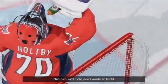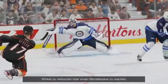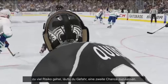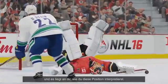Of course, not every stop is going to be that easy, so we've made sure you have the tools to quickly push across the goal line to cut off the angle or make that game-changing save. This is great for covering more of the net, but if you commit too far, you'll leave yourself vulnerable to secondary chances. It's all about control versus commit, and it's up to you how you play the position.